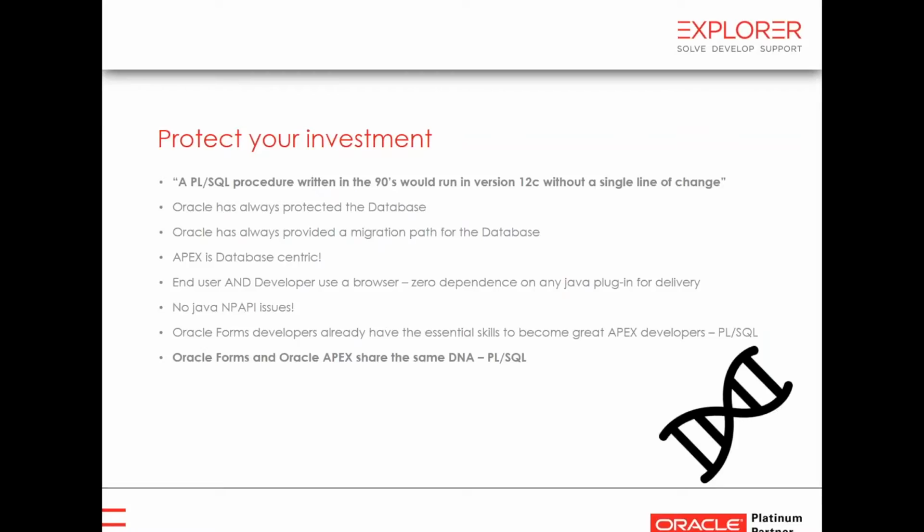So, PL/SQL, and this is a statement which is fact: a PL/SQL procedure written way back in the 90s will run in the latest version of Oracle without a single line of change. And there's a key reason behind that. Oracle has always protected the database. Oracle has always provided a migration path to the database. And Apex is database-centric, or should I say, Apex is database-based. It is a component inside that database.